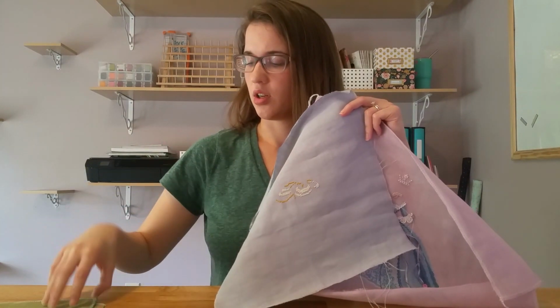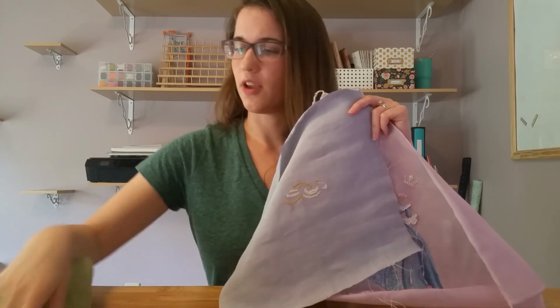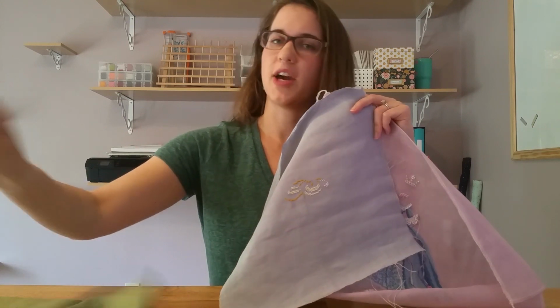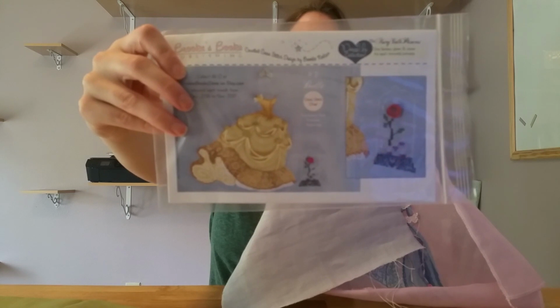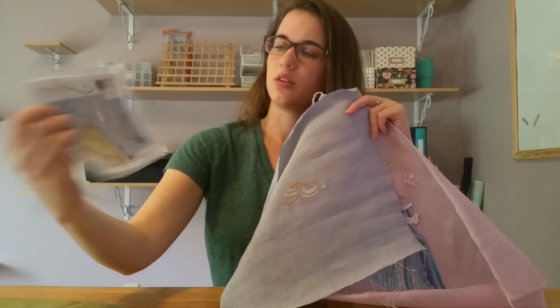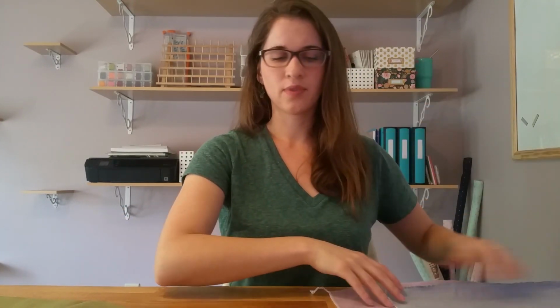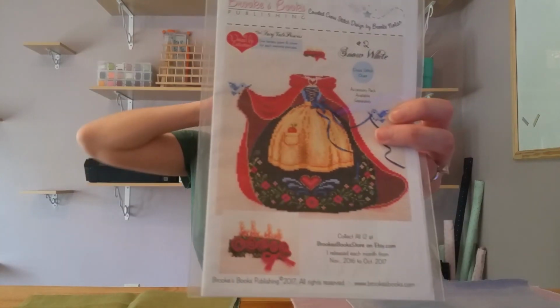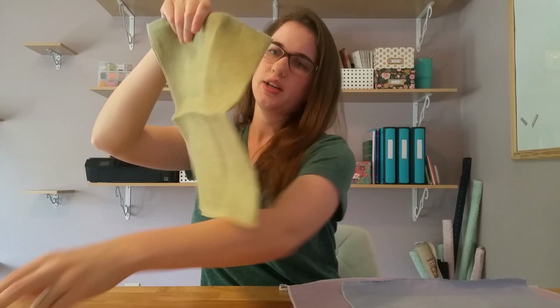So those, and then I picked up a third piece. Oh wait, here I'll show you the pattern for Belle first. So this is Belle. This is the gown that will be going on French Country Blue. Lovely. Very similar to the fabric that Brooke herself chose for the sample on that one. And then for Snow White, which this is the pattern for, I've chosen this fabric.